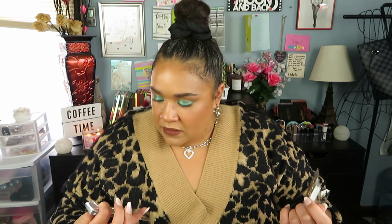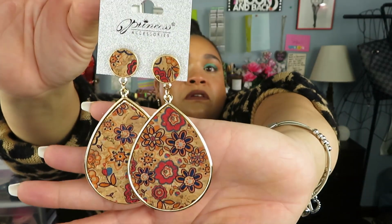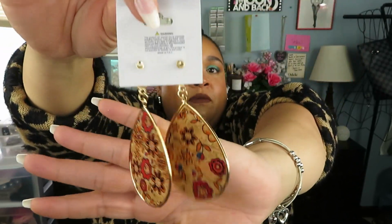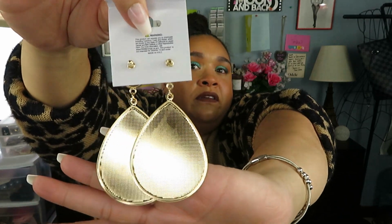Moving on to some jewelry. I picked 2 of these, and it's because they were sending out random pairs of these. And I thought I would get 2 different pair, but usually you do. It just depends, you know. But these are so cute. They're very lightweight, which I love because they're not going to be tugging on your ears and whatnot. There's the other side there, but they're called some kind of teardrop earring. And I did get 2 of those. I got a lot of jewelry, you guys, so hold on just a second.